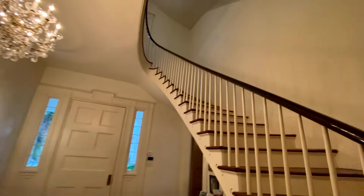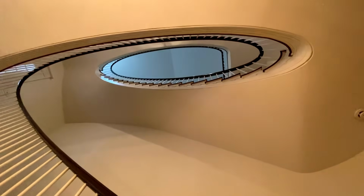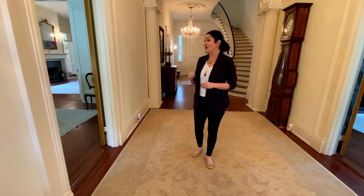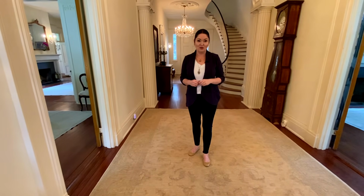Here we are in the central hall of Ravenna. As we've discussed before, Greek Revival homes are known for their central hall breezeway, with the front and back entries mirroring one another perfectly, and we can see that here. To our left off the entry, we have the formal parlor, and to the right, we have the informal parlor.